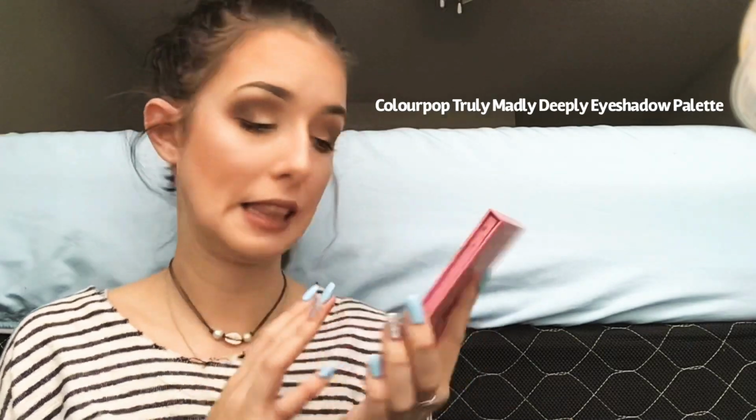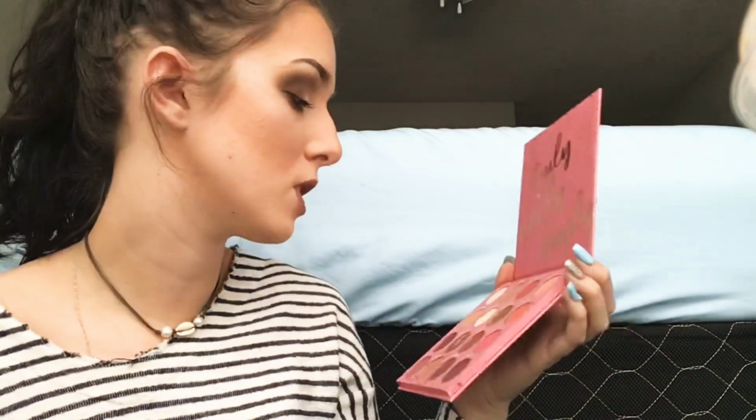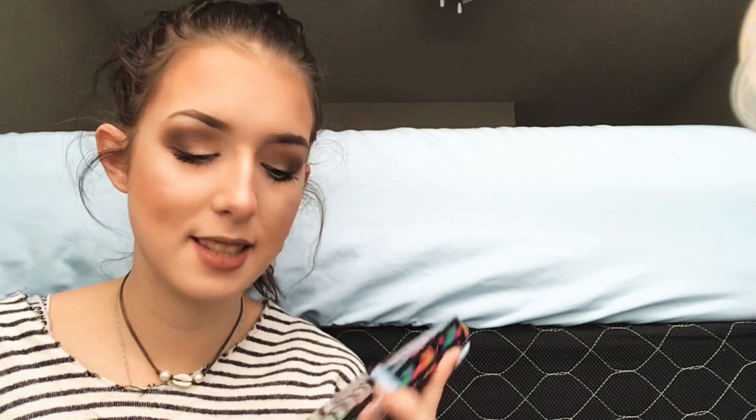Okay, so the palettes are getting bigger after that part. So we've got the ColourPop Truly Madly and Deeply eyeshadow palette. Now this one is a favorite of mine. I absolutely love this palette so much. They've got loose glitter in here, and they are literally glitter. They stay on your face even when you wash it off. And this one, I hope y'all don't think that I'm a stoner or something, but this is the Makeup Revolution eyeshadow palette. This is the Chilled with Cabanas.